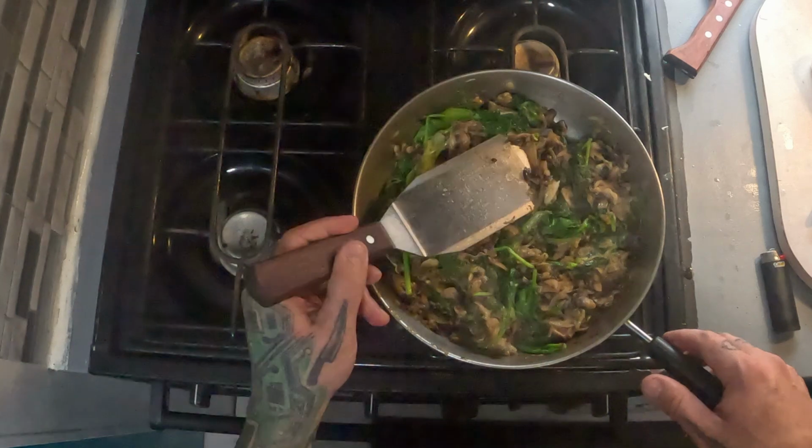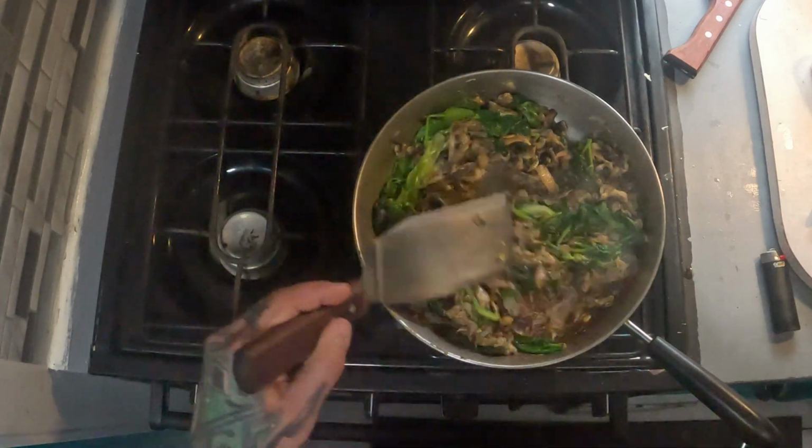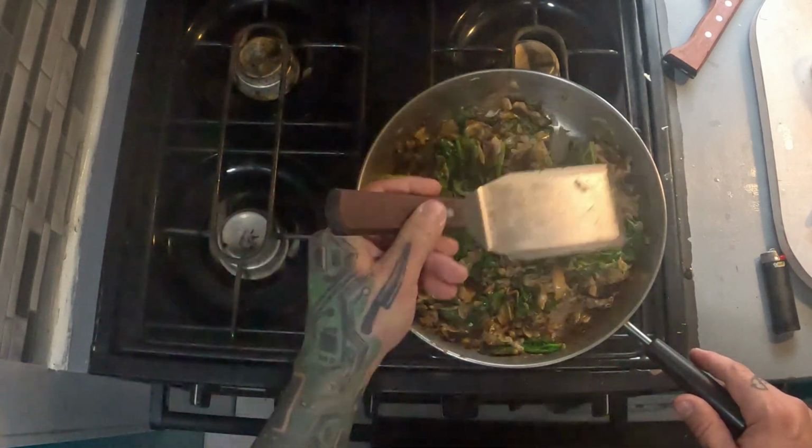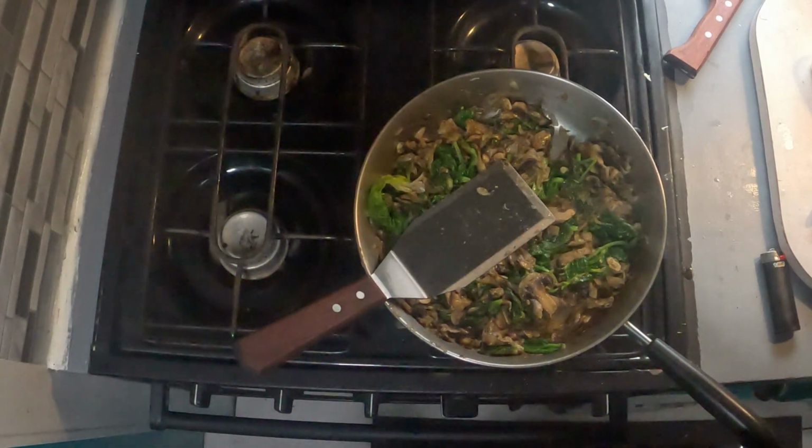I'm just going to taste it. No, pretty good. Got the nutmeg and the thyme coming through. That's quite nice. I'm just going to give it a dash.